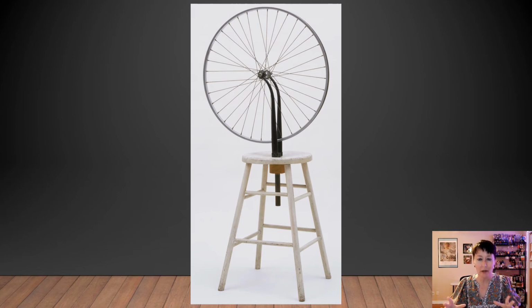So if you think about it, it's not a bicycle wheel anymore because it's lost its original purpose, right? You can't stick it on to a bicycle if it's attached to a stool, right? Okay, and the stool has lost its original purpose because you can't sit on it with a bicycle wheel sticking out of it. So he's taken two disparate objects that are mass-produced, used for other things, practical things, everyday things, to make our lives easier.